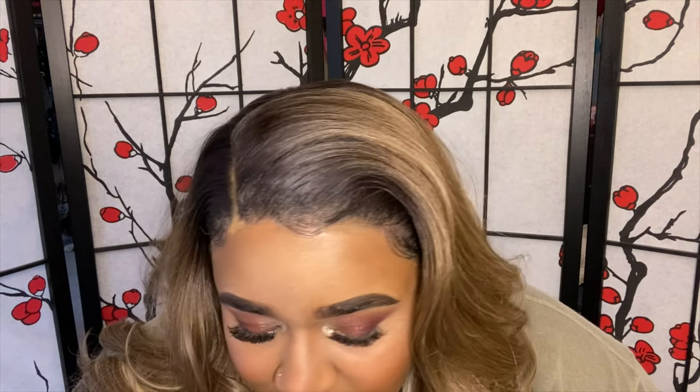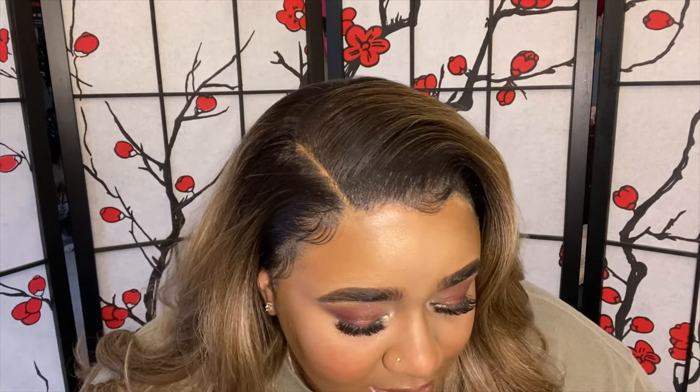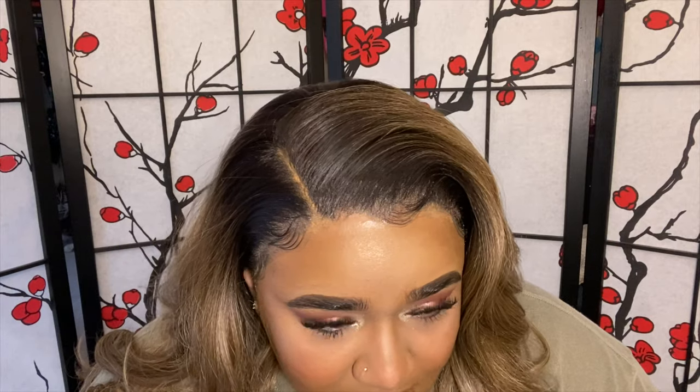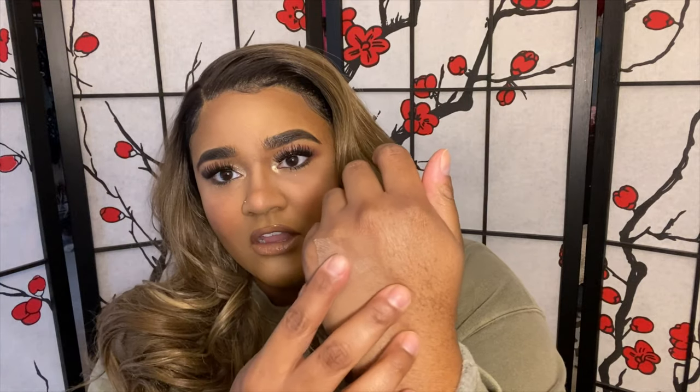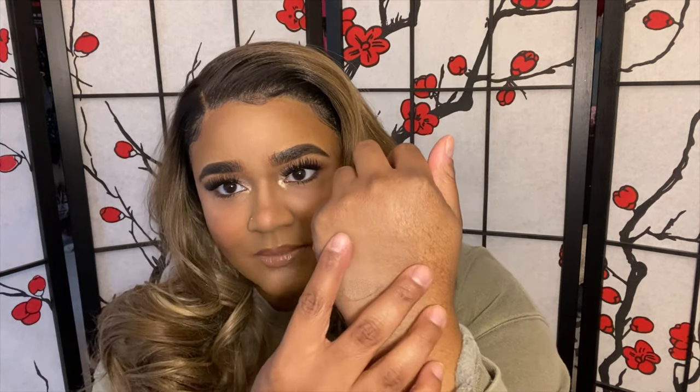This is the hairline. This is the lace with no powder, no concealer, nothing laid on the lace at all. I just used that Got to Be Free spray to lay it down, and this is what it looks like. This is as close to HD as I've ever seen a company get. I am so excited about this lace. Like, this is a piece of it that I cut off, and I'm just laying it over my hand. So you can see it still has some, like, Got to Be on it. But, like, look at that.